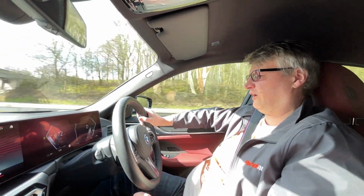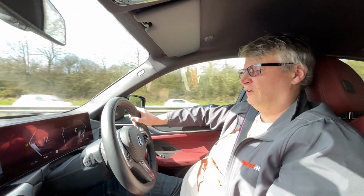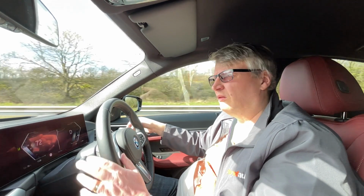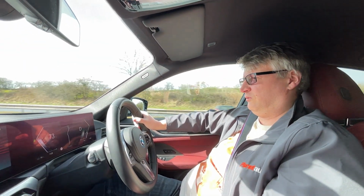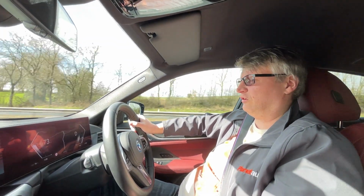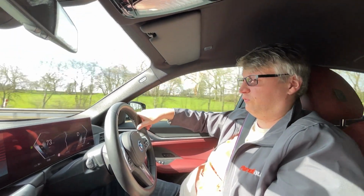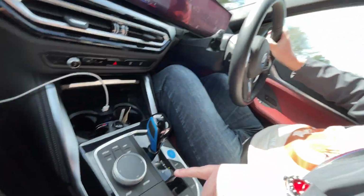Let's do around 70 miles an hour, so threshold about 72. 145 miles of range, 5 degrees Celsius and 74% battery. Okay. Let's see how much range it starts to use. Hopefully it should start regenning. Also, if you look on the shifter, we've got a B.